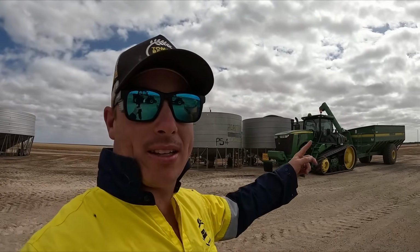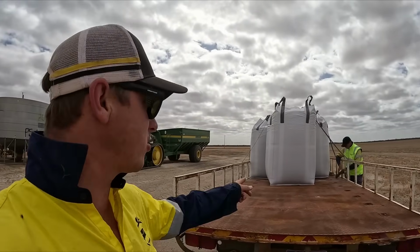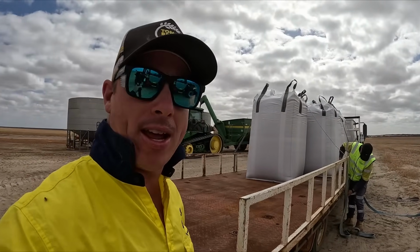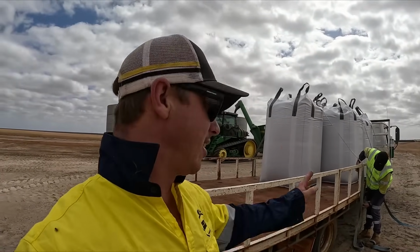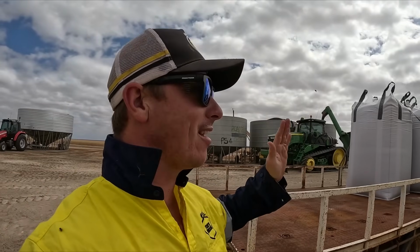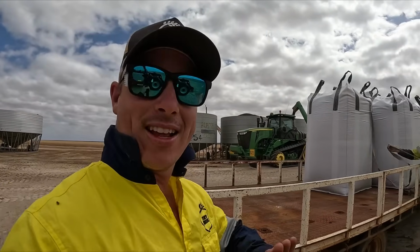So Brian's heading off back to town. Annabelle's in and loading. The guys are out harvesting, and we're just going to strap these down, take them back up to the shed, and then we'll unload them up there. And we're strapping them down because a couple of years ago from this exact spot I left with a ton on the bag on the back, and it just rocked and it fell off, and I had to shovel the whole thing. So that's why we're strapping.